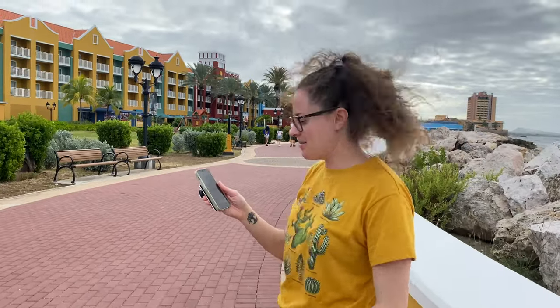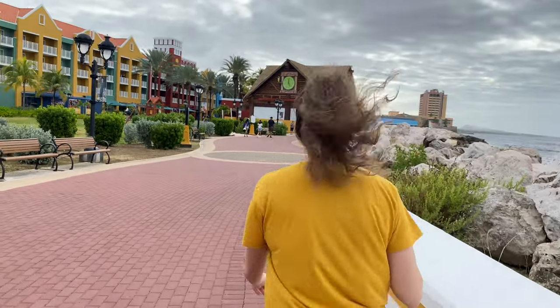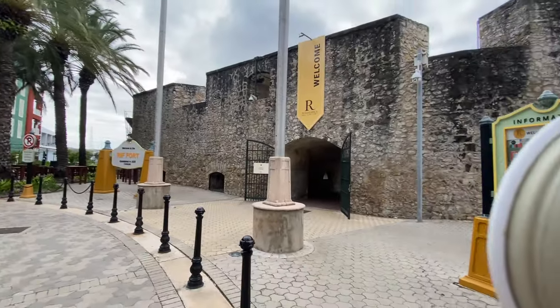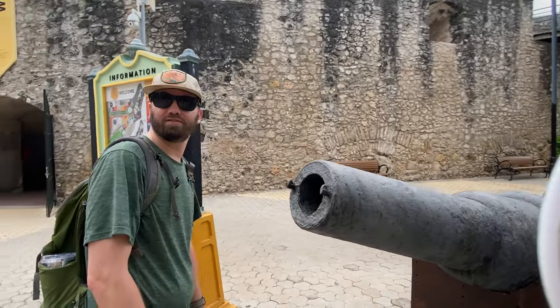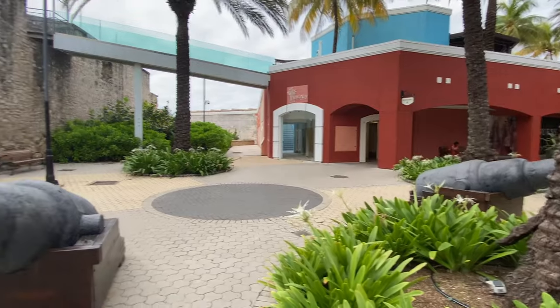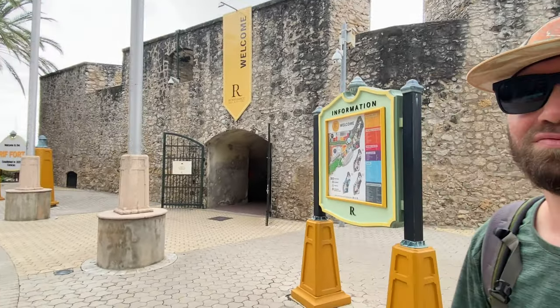The first stop is called Riff Fort. So let's go check out what a Riff Fort is. So we made it here to Riff Fort, the first stop on our geocaching adventure lab. And oh, sorry. Luke's already found the cannons. Let's see if we can find out the answer to this question.